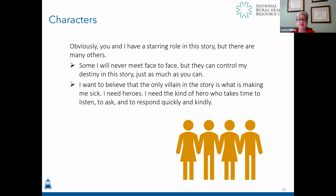Characters. Obviously, you and I have a starring role in this story, but there are many others. Some I will never meet face to face, but they can control my destiny in this story just as much as you can. I want to believe that the only villain in the story is what is making me sick. I need heroes. I need the kind of hero who takes time to listen, to ask, and to respond quickly and kindly. Next slide.